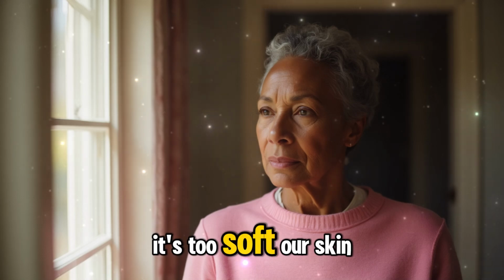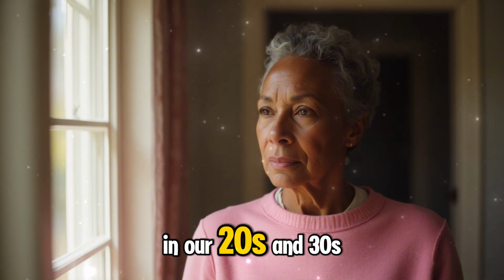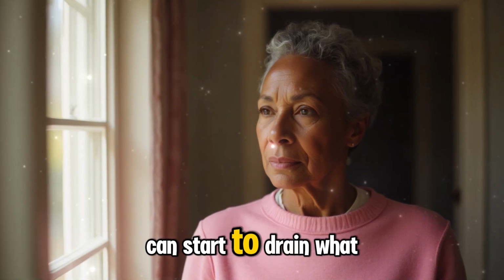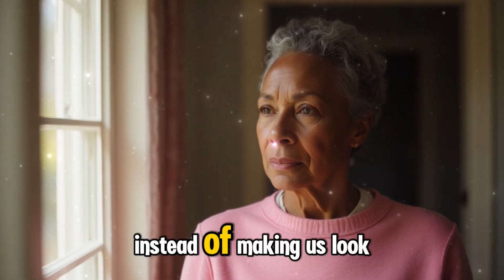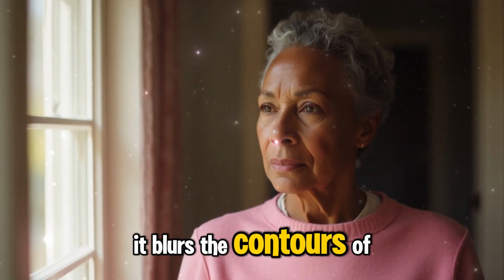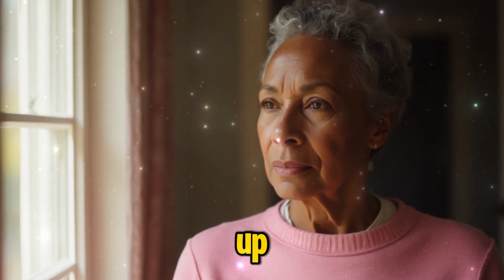It's too soft. Our skin changes over time. The vibrancy we once had in our 20s and 30s begins to soften, and colors like baby pink can start to drain what little contrast we still have. Instead of making us look delicate, it makes us look dull. It blurs the contours of our face. It tones us down when we're finally ready to turn up.